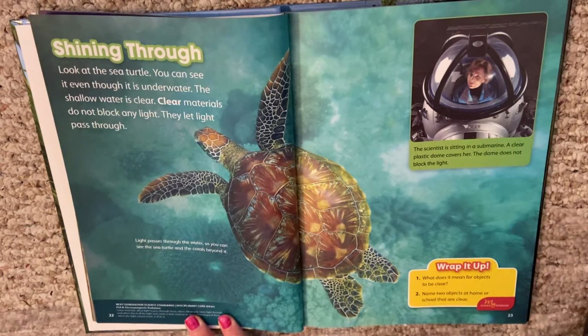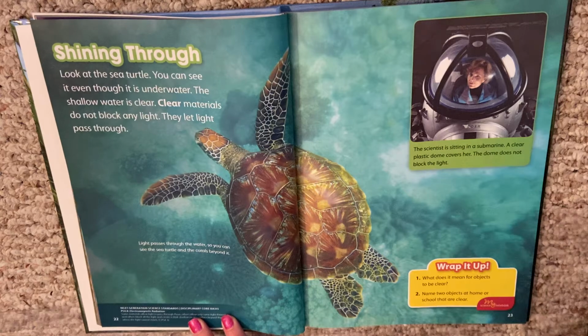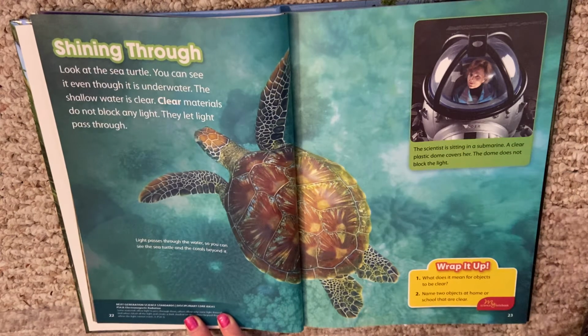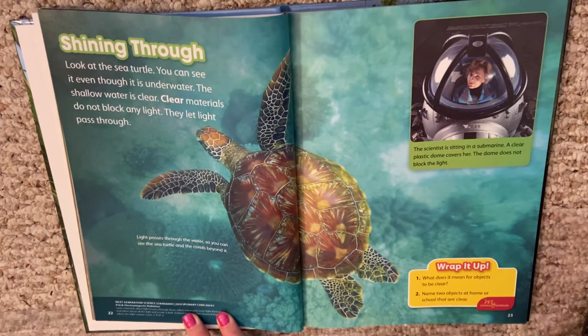Now, you might be thinking, well, when I go to the ocean, I can't see the bottom of the water. Well, that's because not all water is clear. If the water is not clear, then you cannot see the bottom. You can only see through clear material. That means there's nothing blocking it.